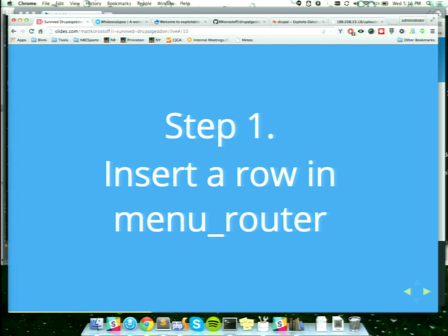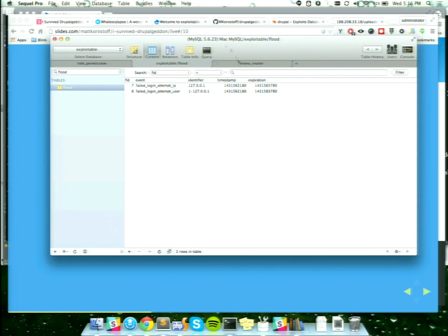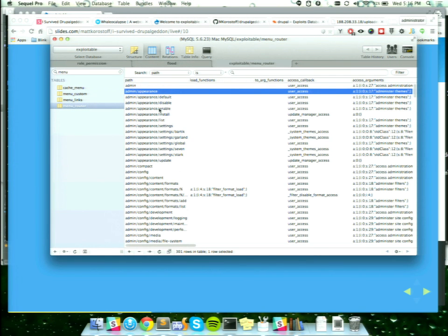The particular style of attack took me a really long time to understand, but I get it now. The first step, the SQL injection, happens in the menu router table. The menu router table is where Drupal stores routes or pages. I know this is hard to see in the back, but these are all the routes: when you implement hook menu, a cache of that goes in here.